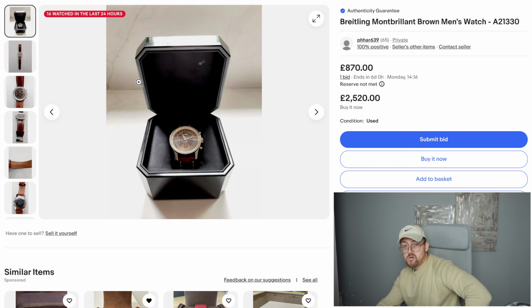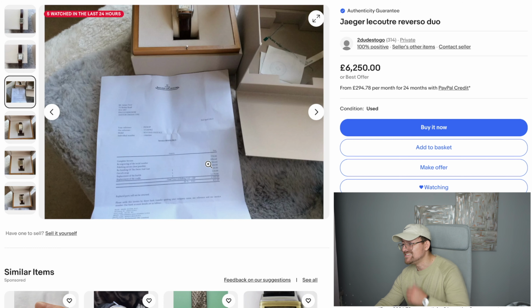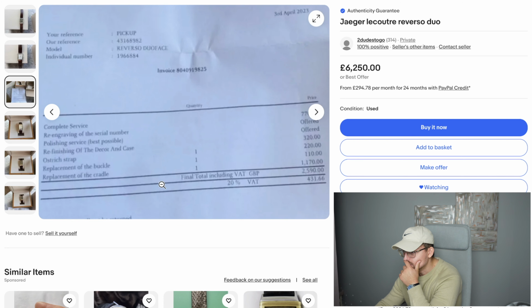So, alright. Jaeger LeCoultre. This is the Reverso Duoface. Look at that. Isn't that beautiful? Oh. They're just stunning, honestly. Holy moly, they've spent a fortune.